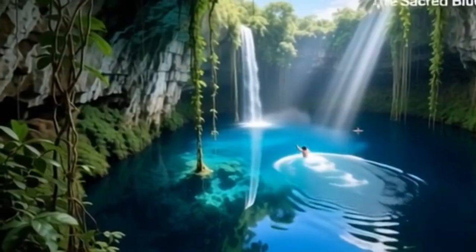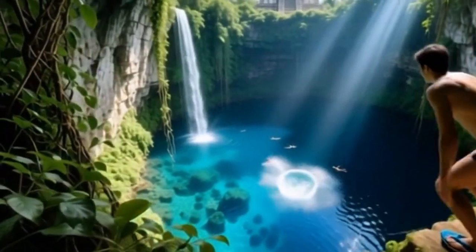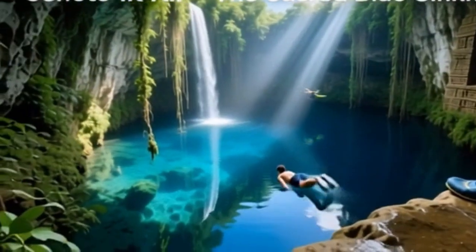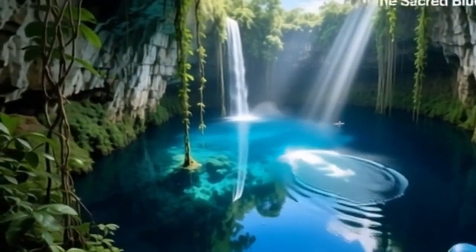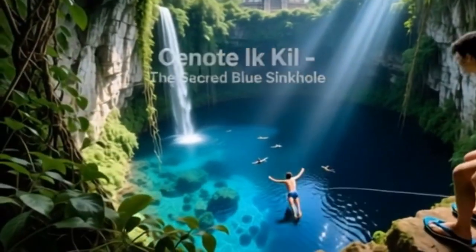The limestone edges around the cenote can be slippery, and water shoes give better grip when you walk down the staircase or swim near the rocky sides. Also, keep your phone or camera in a waterproof case. Splashes are common, especially when people jump from the lower platforms.